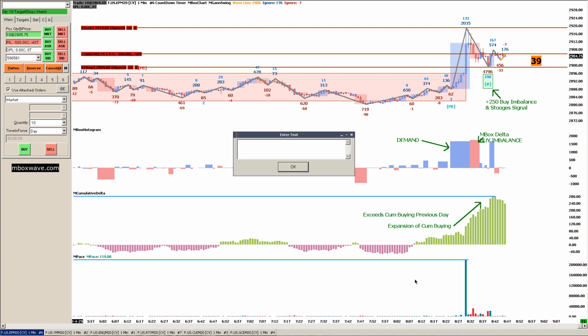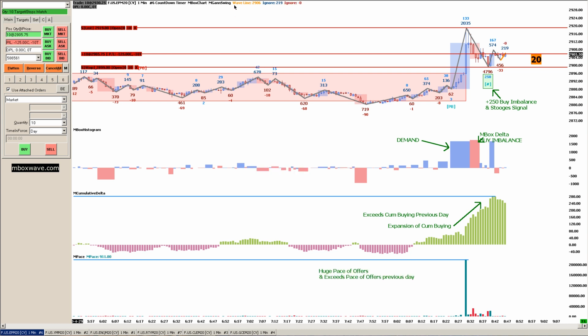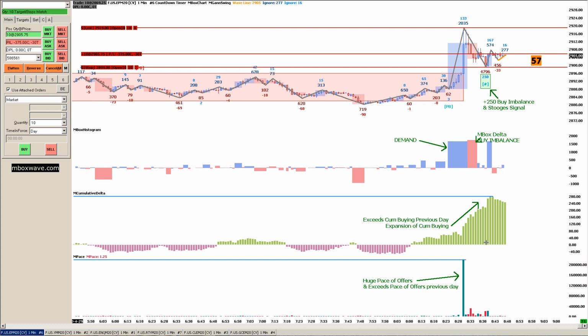I forgot to write here, we've got the pace of offers, and it looks pretty huge to me. And it exceeds the pace of offers for the previous day. So to me, those are like 2 points. When people ask me how to be more confident in your trades, the more points you can find that fit the story of the chart, the more confident one can be in their trading. When I see a setup where everything lines up, it gives me confidence to take that trade. So, market's still moving here.